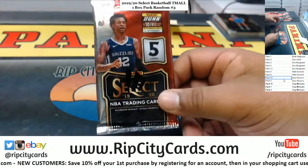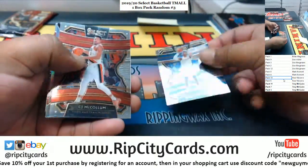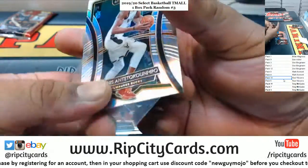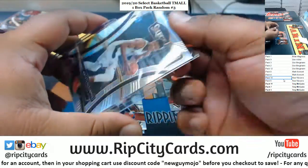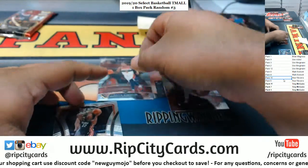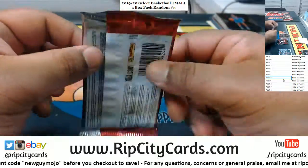All right, Raul, we're gonna start with pack 10 here for Raul. What up, Manny? A tier 2 silver. Now, that does not count as a hit. It would have to be a tier 3 silver to be considered a hit. Justin Robinson, rookie. And a tier 2 Jimmy Butler for the Heat. All right, so no hit there. Pack 6.